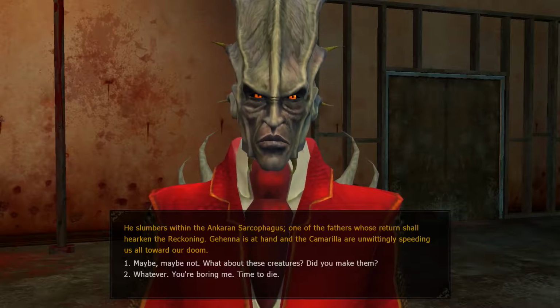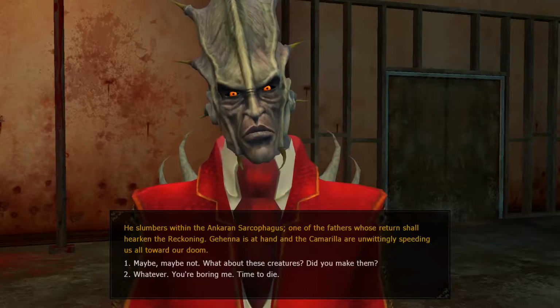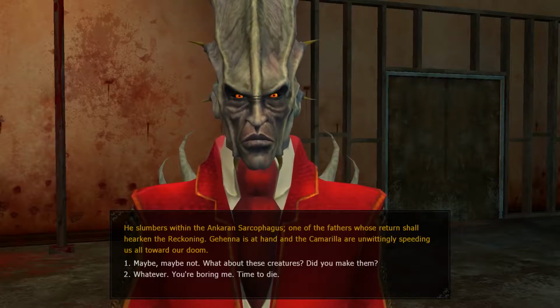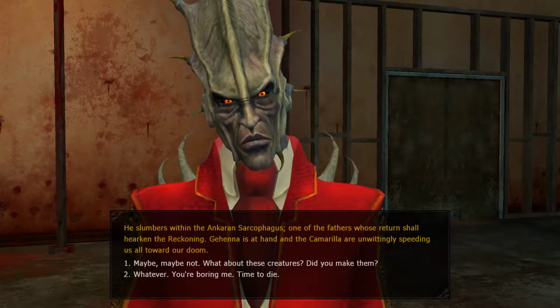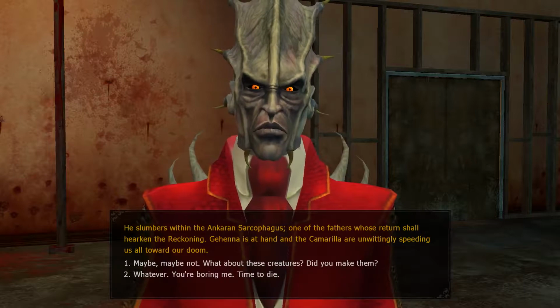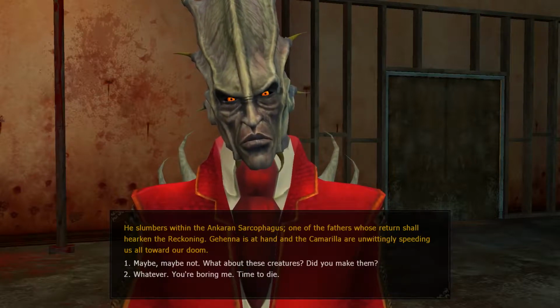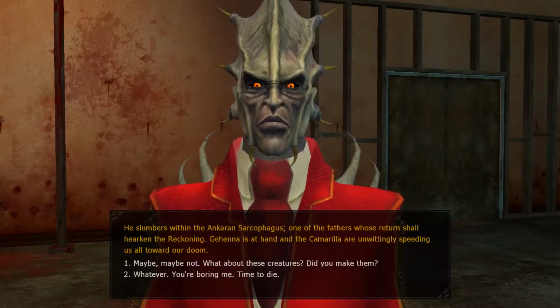So the Tzimisce not only craft the little nasty head dudes that we've been fighting, but also themselves, right? So he doesn't look like this naturally. He was a vampire, looked regular, like I did, and then purposefully warped himself into this monstrous appearance. They embrace their nature, as they say.